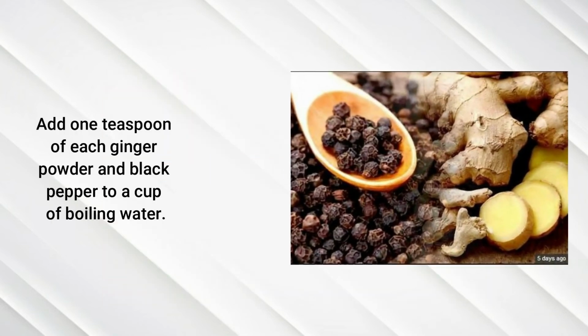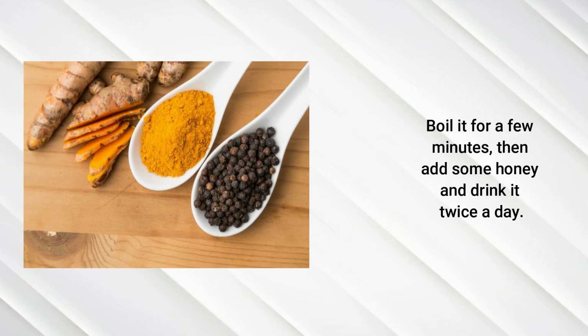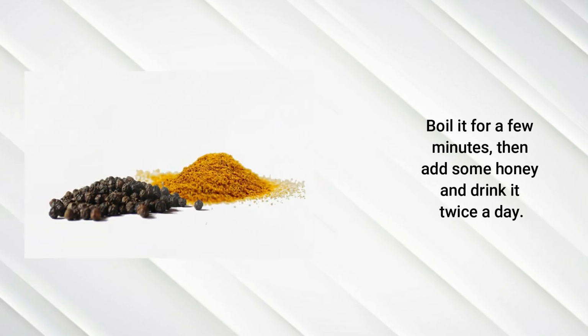Ginger and black pepper. Add 1 teaspoon of each, ginger powder and black pepper, to a cup of boiling water. Boil it for a few minutes, add some honey, and drink it twice a day.